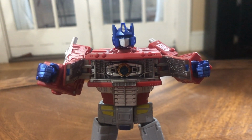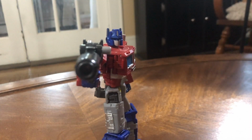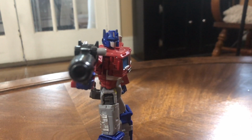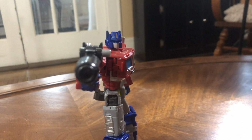And while this figure does have a little bit of problems, I do want to get that Netflix Optimus Prime because I do like that figure and I will review it, mainly for the price point. But yeah, that's about it for Earthrise Optimus Prime. Now, time for my best figure of the year.